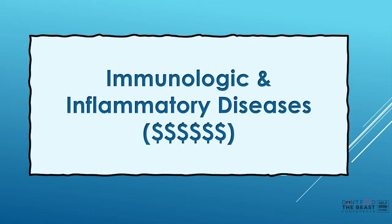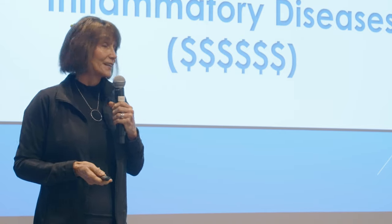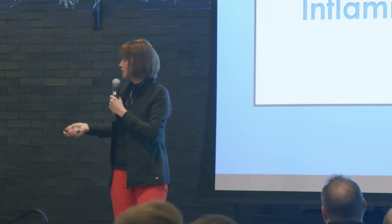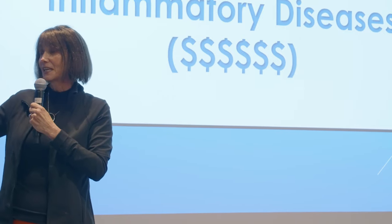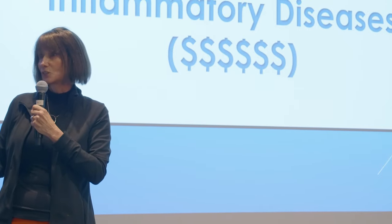So yes, I treat immunologic and inflammatory diseases, and the drugs are very expensive. And in fact, it's too long of a story to tell you how I got into this PBM business, but it had to do with a drug coming to market and pricing itself the same as Humira in spite of the fact that it was a pill. And they were told we had to do it.